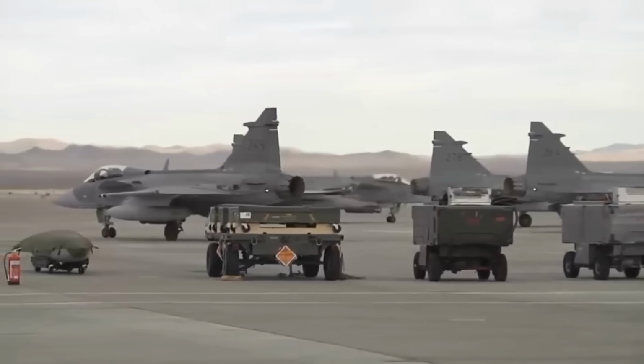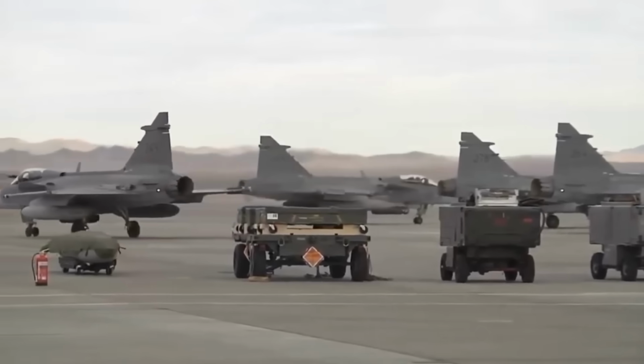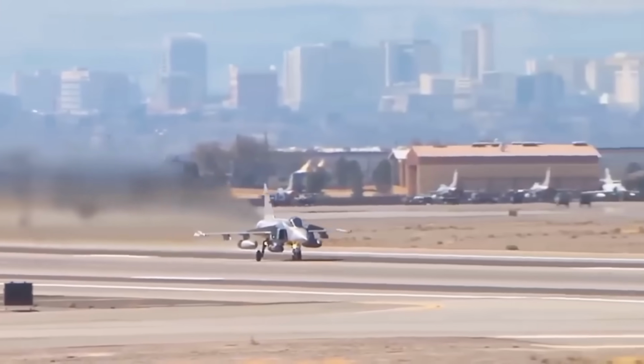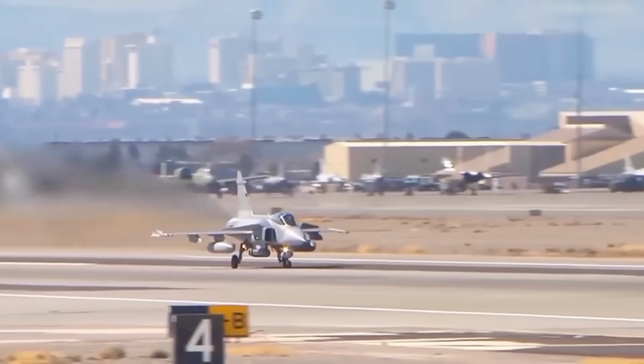This ability to operate from anywhere with minimal support makes it incredibly difficult for an enemy to pin down. It's like trying to catch smoke with your bare hands. And let's not forget the engine.